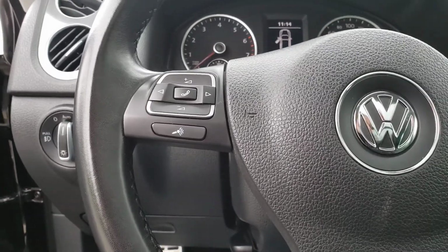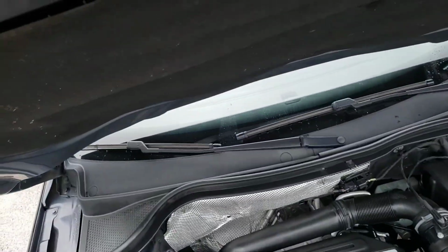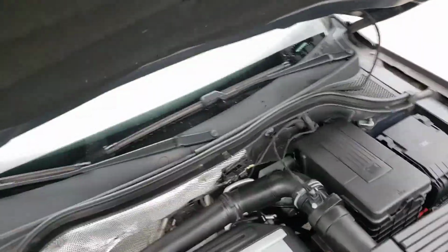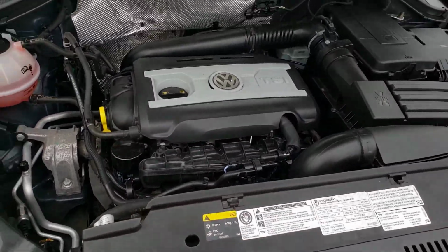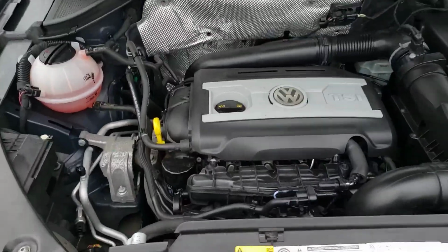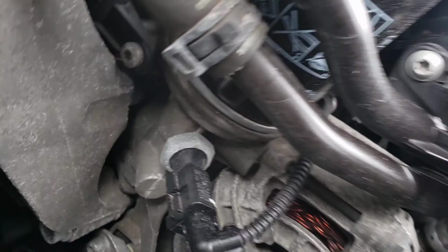I'm going to look under the hood real quick. Seems to be pretty clean under the hood with no real sign of issue. I don't see any leaks or problems under here. Just open this real quick. So here we are. Sorry about that. I see no leaks. Belts look good. Hoses look good. No signs of accident or anything like that. No leaks around the top or bottom of the engine. Everything looks nice and clean, as it should be.